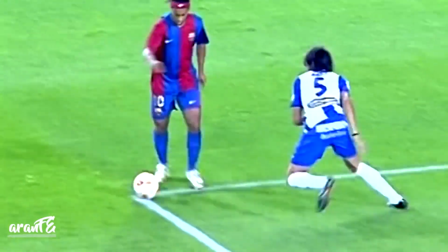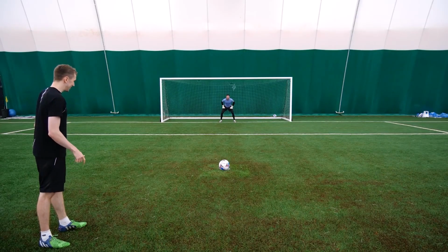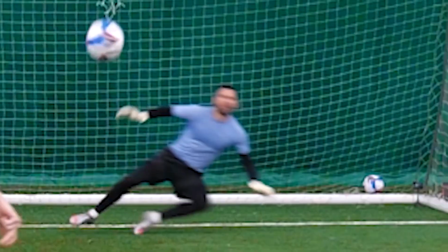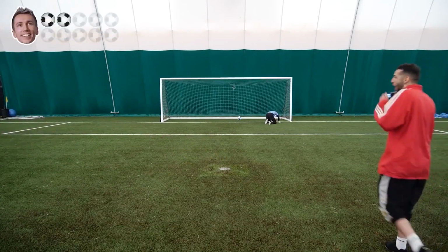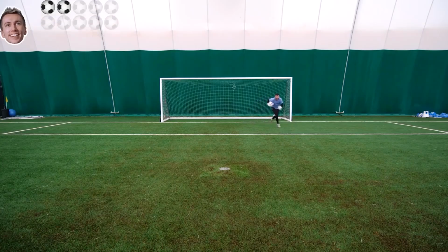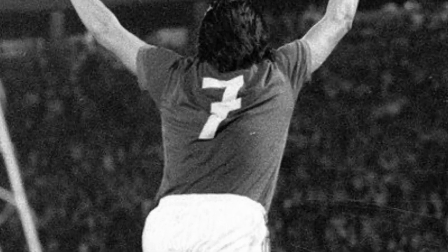Another skill move named after a particular player is of course the Panenka. The Panenka penalty is a gently chipped kick aimed at the middle of the goal, executed after a purposeful run and a fake that sends the goalkeeper diving to either side of the net. The Panenka penalty is named after the former Czech footballer Antonin Panenka, who first attempted this cheeky kick in the Euro 1976 final against West Germany.